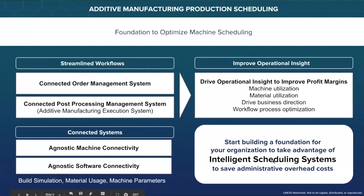And so by having all these three foundations, we believe that your organization can start taking advantage of an intelligent scheduling system, which can help your entire organization save a lot of time, have more clarity about your operations, and then truly take advantage of additive manufacturing benefits for Industry 4.0.